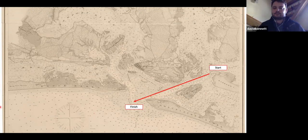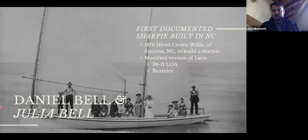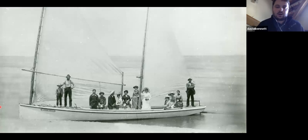And Daniel Bell lost to this Connecticut Sharpie, Lucia, and he was so intrigued by it that he hired Cicero Willis of Smyrna, North Carolina, to build him a modified replica of Lucia. He wanted it a little bit larger. Lucia was 34 feet length overall, and the Julia Bell, Daniel Bell's Sharpie, was 36 feet and slightly beamier, probably about 8 feet wide. And this photo here is Julia Bell, quite possibly the first Sharpie constructed in North Carolina.